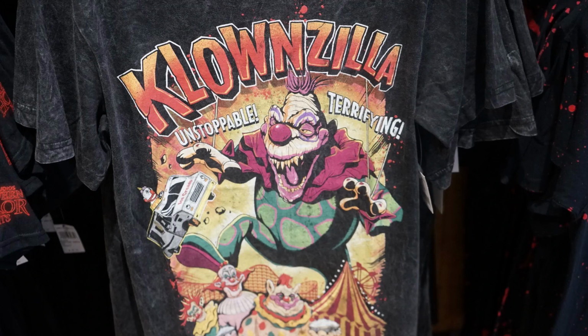And then we move over to this Clownzilla shirt from Killer Klowns from Outer Space.